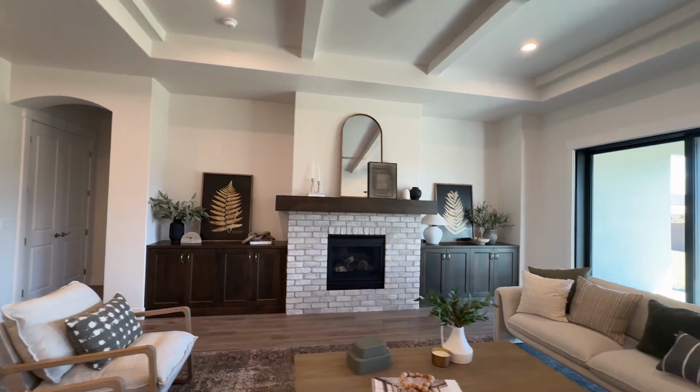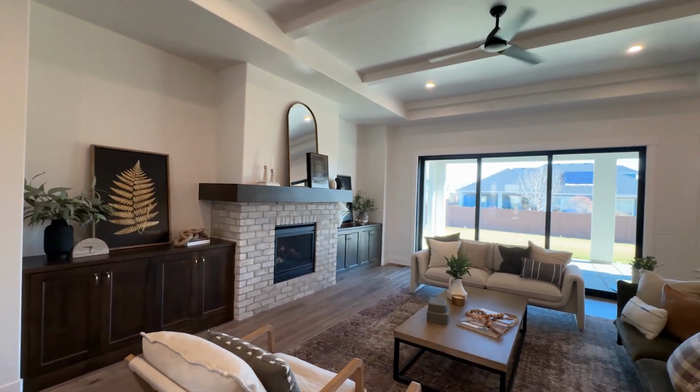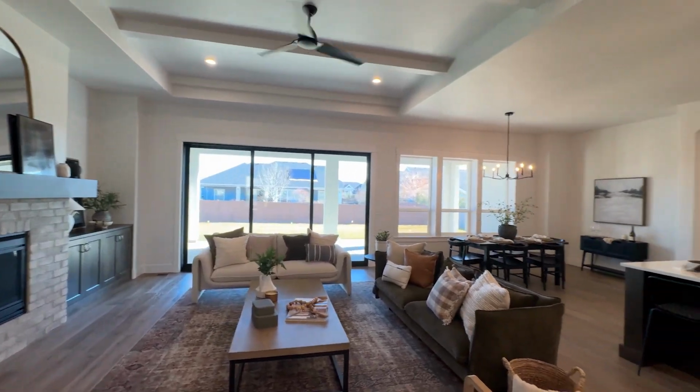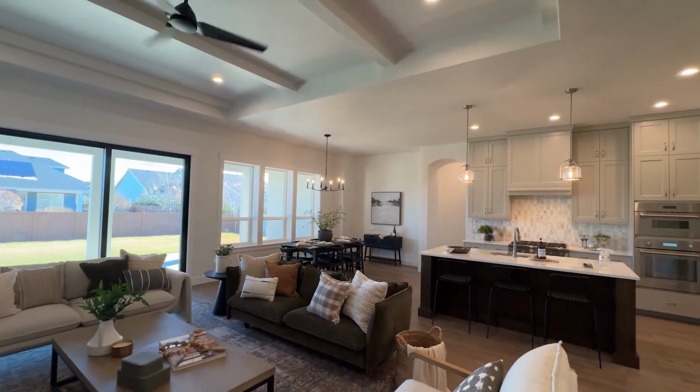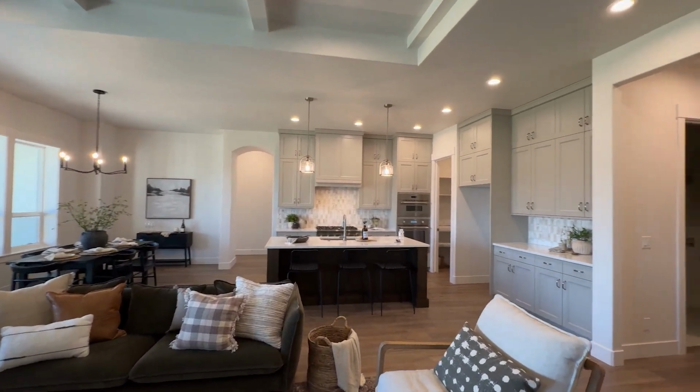Speaking of beautiful, I am just panning that fireplace. I like that stack of brick more than I like stone. I like that whitewashed brick. Love that mantle too. The wraparound is fun. Yeah, that too. It's very cool. It's got a lot of character.